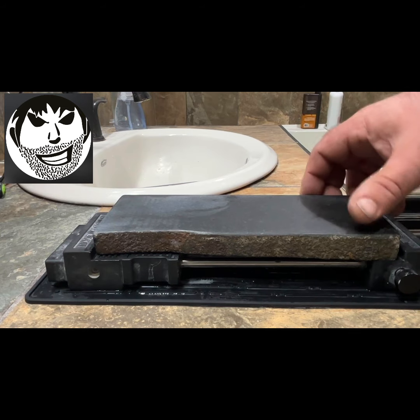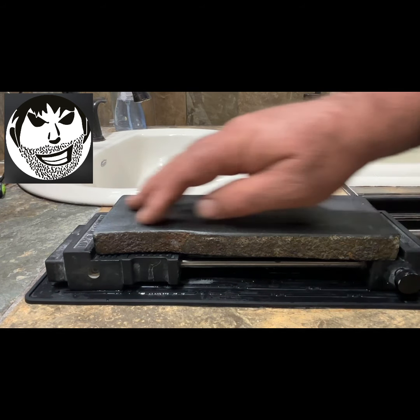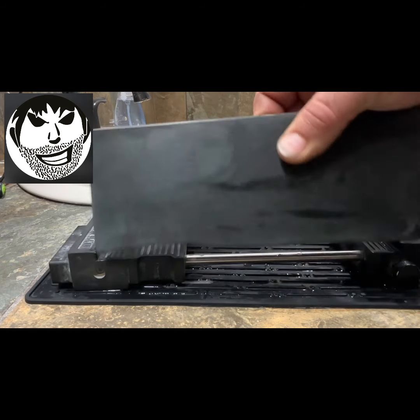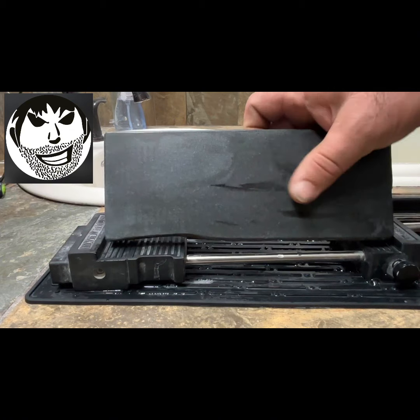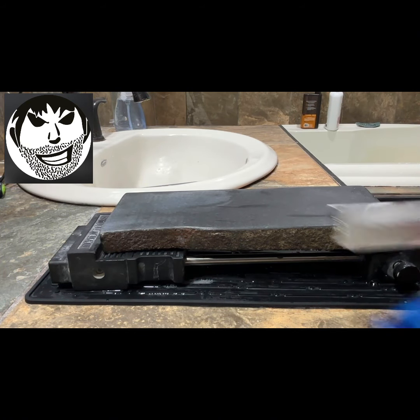So, in closing, the Indy. I enjoyed the stone. I think it's going to be a success whenever Jericho brings it to the market, and I appreciate him sending it to me for testing. It was a good experience.